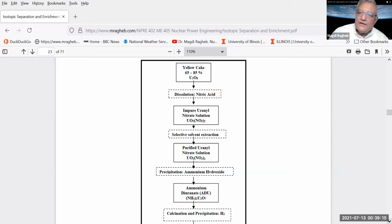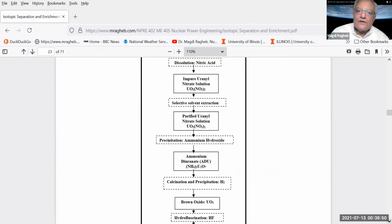The process of refining and turning the uranium into a useful form for power plants starts, as we suggested, with first getting the ore, crushing the ore using a flotation process like in the mining process, and ending up with what's called the yellow cake. I'll show you a picture of it soon. That is 65 to 85% U3O8, the oxide of uranium. You dissolve it in nitric acid. It's a very, very elaborate chemical process. In that case, you get a uranyl nitrate solution, UO2(NO3)2, nitric acid creating that compound.